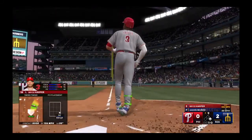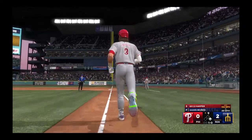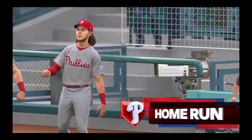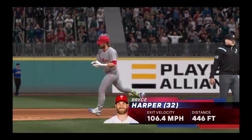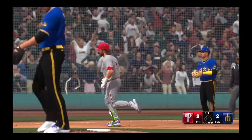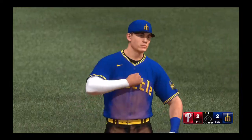Drilled to right, way back there, and that is gone. A gigantic blast. His 32nd of the year, and we are all tied up. It's 2-2. Chris, he's homered in back-to-back games now. Yep, seeing the ball well, and he's got his timing locked in. He's looking pretty dangerous at the dish right now.